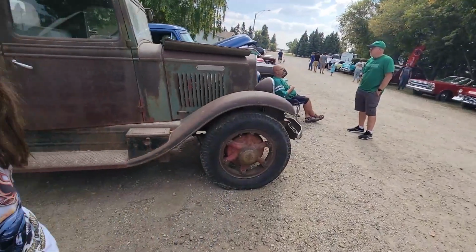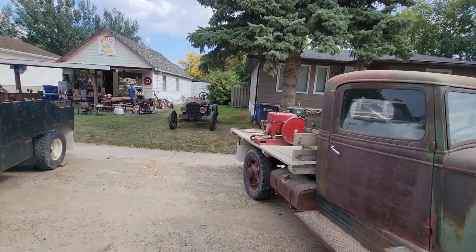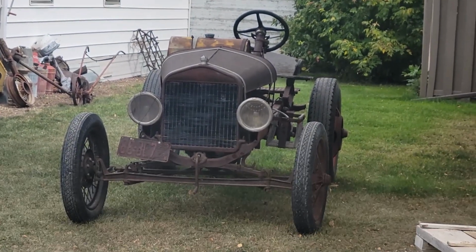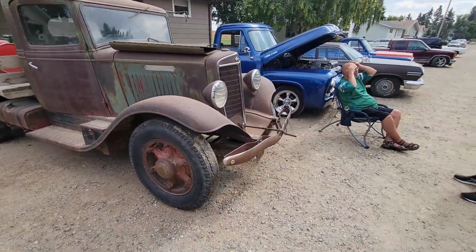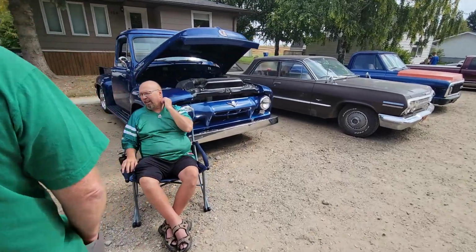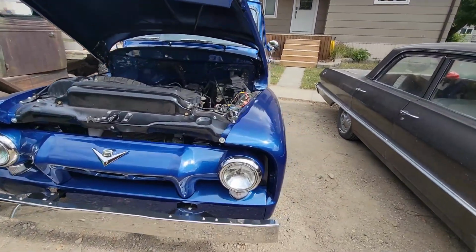And then right beside it. Oh, I didn't even see that thing there. Look at the old runabout. That is neat. Let me zoom back out. There we go. And we got this guy here. There we go. Yeah, it's going to be interesting to see. Ooh, this is nice. I love this color.